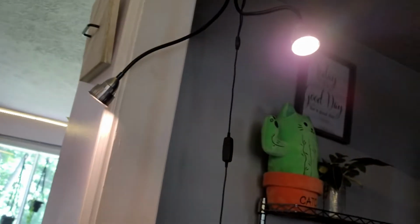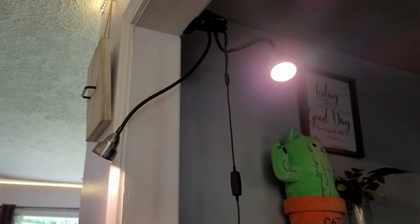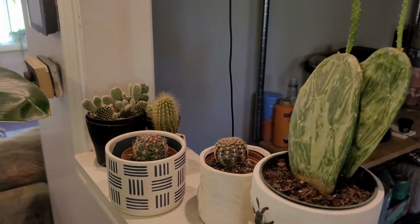Love them. They are under a grow light. I am actually upgrading all these grow lights soon-ish. Not soon enough though. Back to the cacti. So cute.